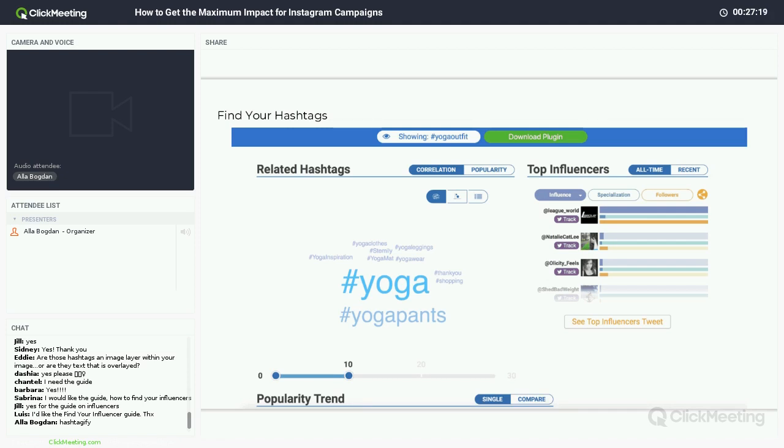Yes, this is correct. So just use this tool for free, and you will find all the hashtags which are trendy now, which are popular, and just use them for your Instagram posts and stories.